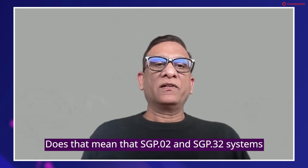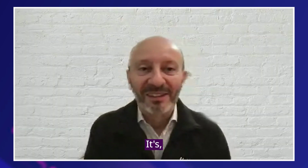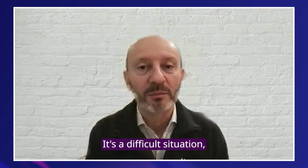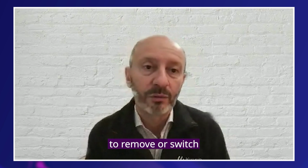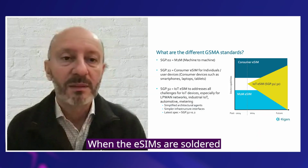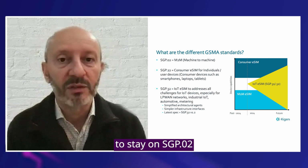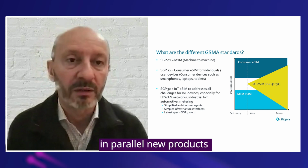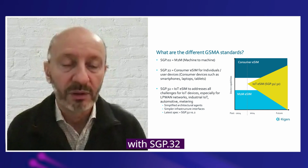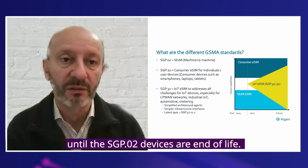Does that mean that the SGP.02 and SGP.32 systems will operate in parallel till the end of life for SGP.02 devices? Yeah, it's a good question. It's a difficult situation, but yes, most likely, particularly for use cases in which the eSIM is hard to remove or switch. When the eSIMs are soldered or when the devices are hard to reach, we expect them to stay on SGP.02. And for companies to launch new products in parallel with SGP.32 and keep both running until the SGP.02 devices are end of life.